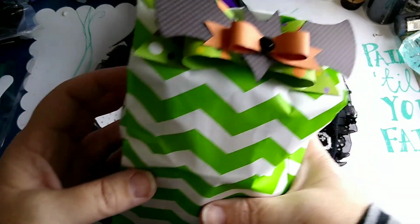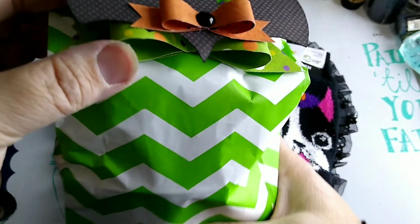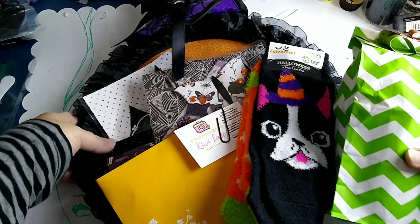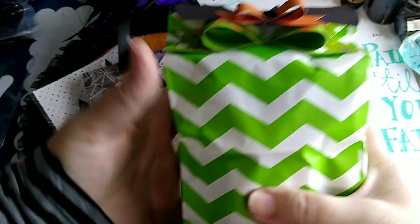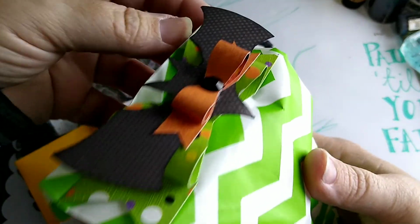But look how cute. Look at this cute little bat bow on top of here. So dimensional and adorable. I love that. That is so cool. I don't know what to start with first. So I think I'll go ahead and open this first because that is so freaking cute. I love that paper. I love the bag. I love the bow. So cool.